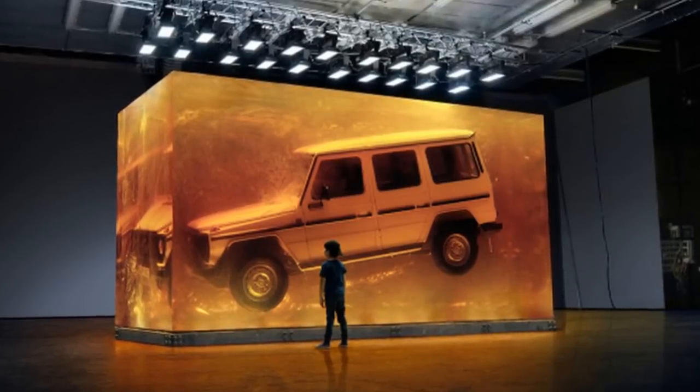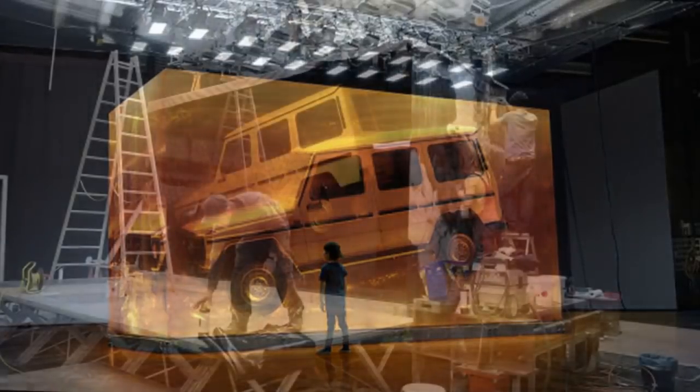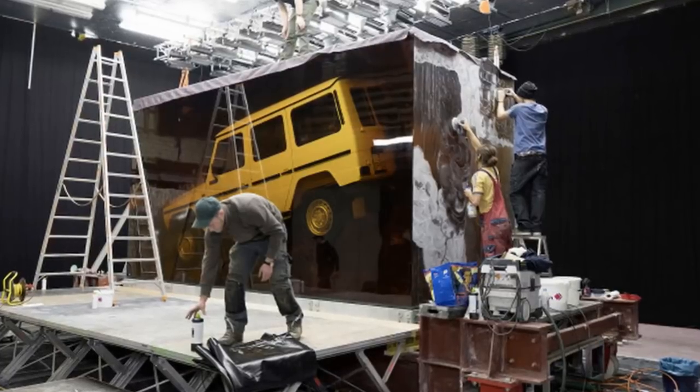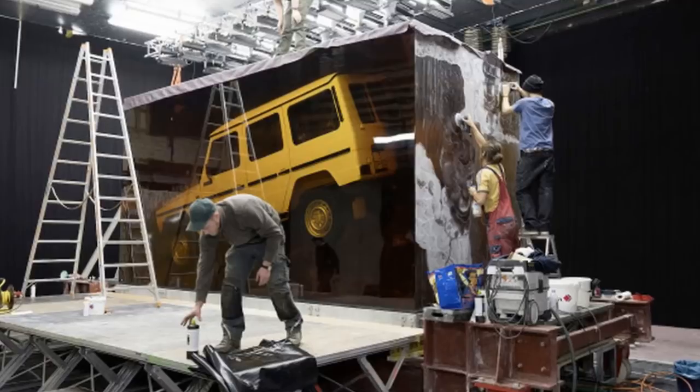The bigger story is the mechanicals of the new G-Class. We'll see a new ladder frame chassis with independent front suspension, a mixed material body full of aluminum and steel, and a posh new interior with S-Class levels of luxury. Die-hard fans can sleep well at night.